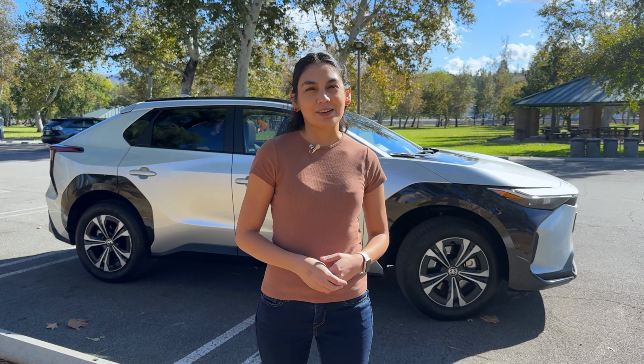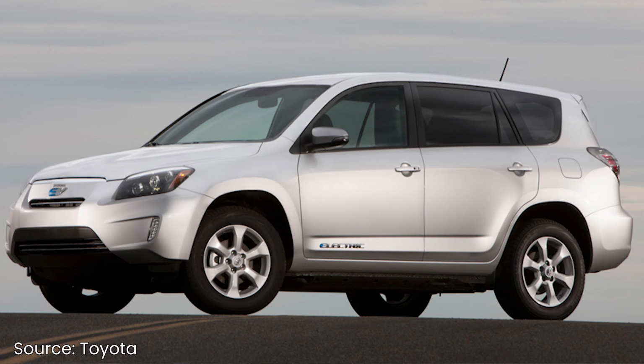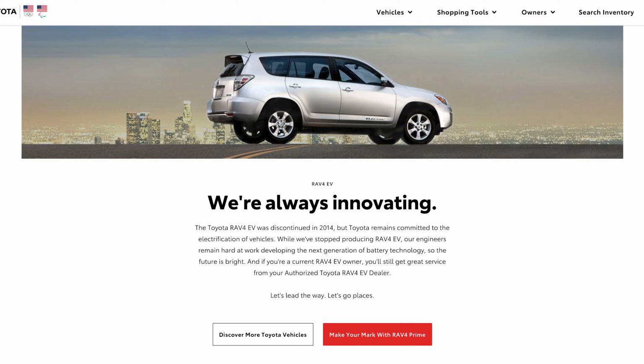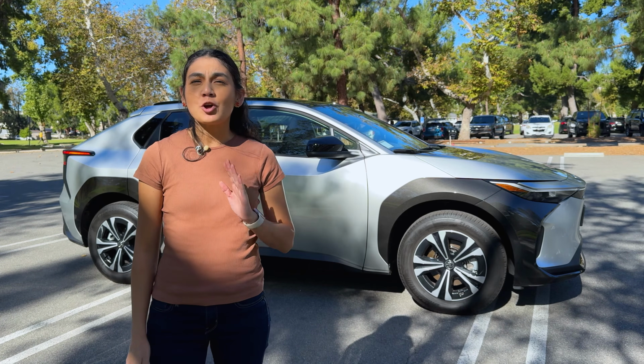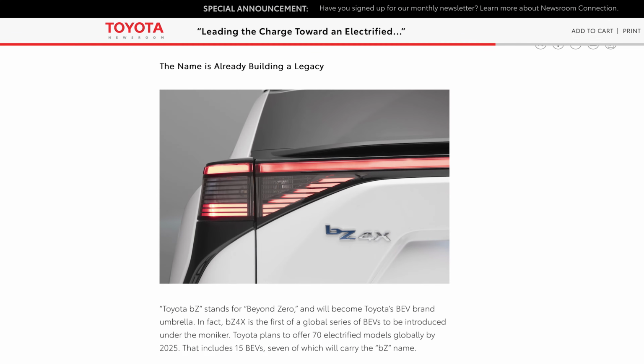First, a little background. This isn't Toyota's first EV. They had an electric vehicle for a while, the RAV4 EV. However, it was discontinued in 2014. Now Toyota's trying again with its first all-electric vehicle under their global Toyota bZ brand umbrella. They plan on creating 15 dedicated EVs in their future lineup.